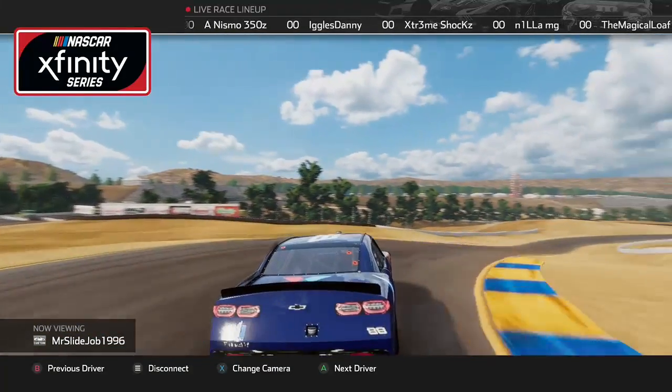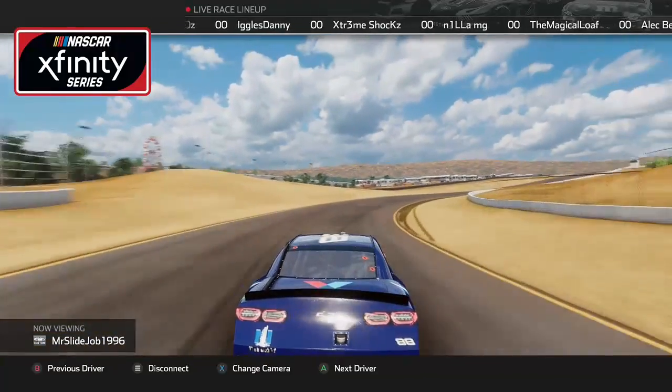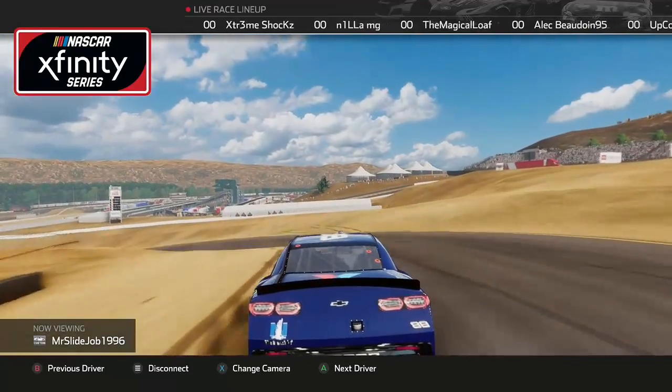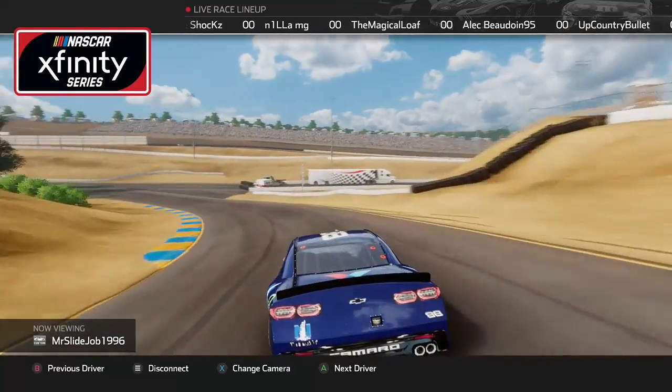Chris, I'm glad this is not a game of checkers. Why, are you not good at checkers? Because the tally mark has come back to bite me. 2 to go with Slide Job in the lead at Sonoma.